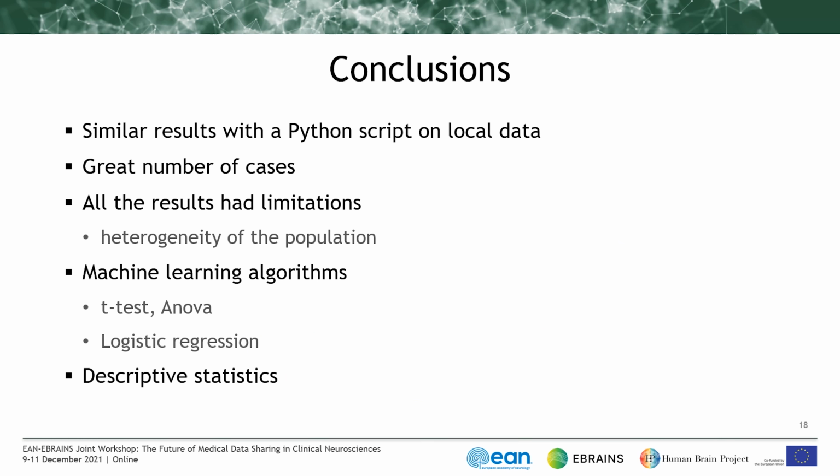We had similar results with a Python script on local data. However, the MIP allows quicker results since the scripts are already written and the legal documentation has already been signed. No need to do a new one for every new research. The MIP dementia faces challenges, such as the great number of cases, the variability of centers, avoiding recruitment bias, and so on. I didn't mention it, but of course our results had some limitations, mostly due to clinical aspects, such as the heterogeneity of the population within the MCI group, for example.